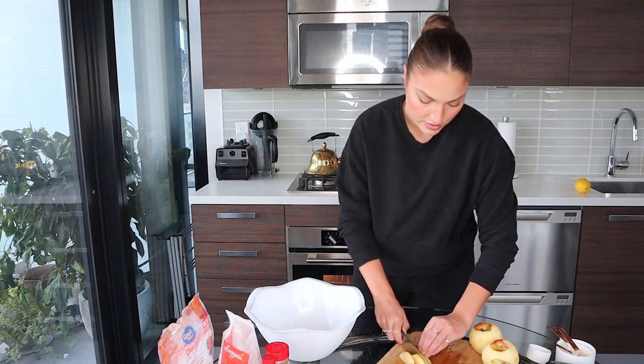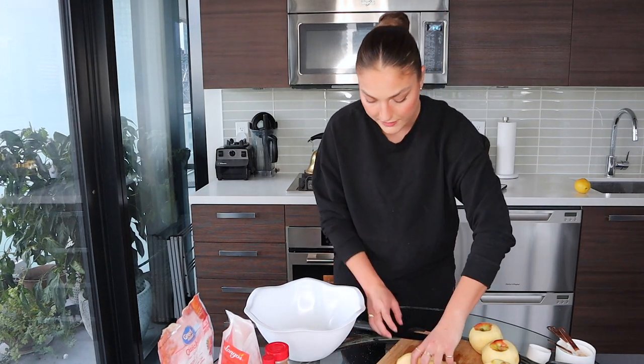And you guys remember my rule, when we're cutting, bear claw in so you don't hurt your fingers and cut your fingers off.